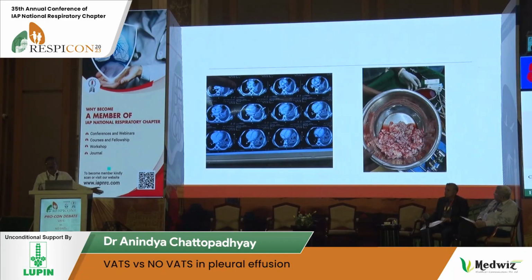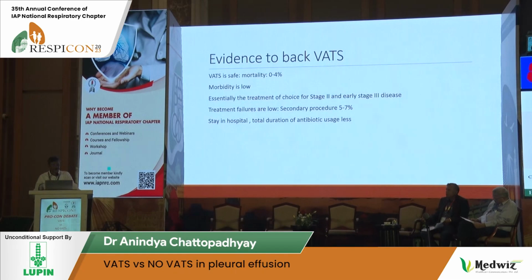This is a typical case that we get. This is a child who came to us from, I think, Siliguri. She's had a chest tube put. As you can see, the lung is trapped in fluid, and there are cavities in the lung as well. And after VATS, this is the entire amount of stuff that we took out. It was almost filling the entire chest, all of these fibrin flakes.